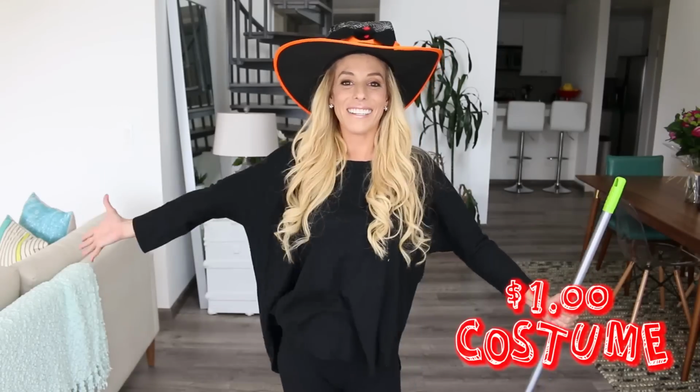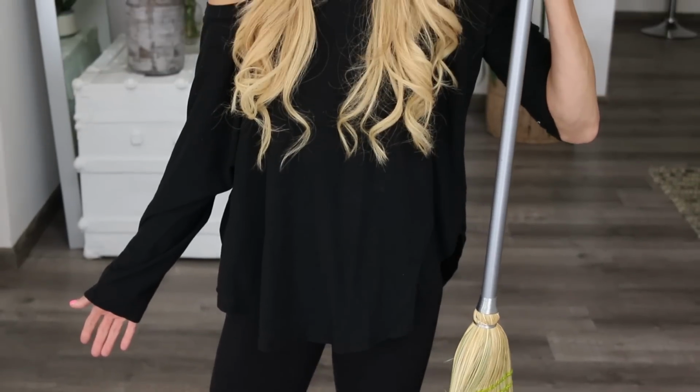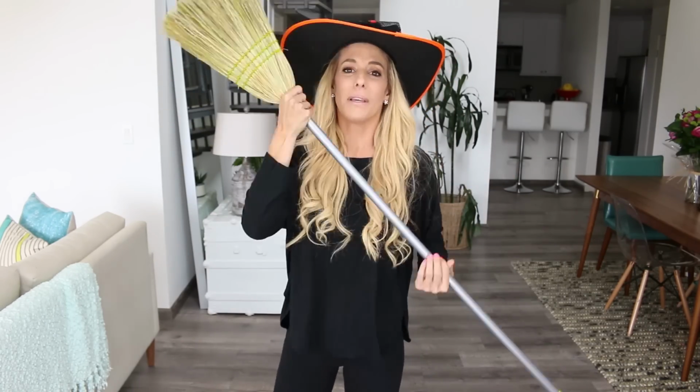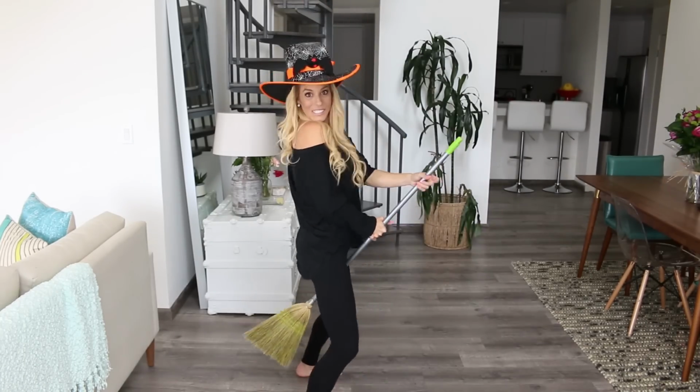Now let's try on the $1 witch costume. And ta-da! I am a $1 witch. So technically these are my clothes because I didn't want to have to censor everything because this witch costume only came with a hat. But then I found this broom at the dollar store and I was like, yes, at least there's a broom because witches need brooms, you know, to ride on, like this. $1 witch, it's a bargain.